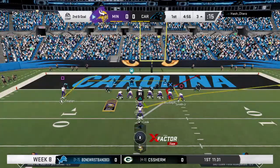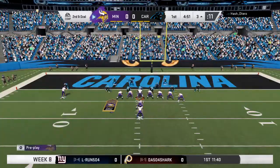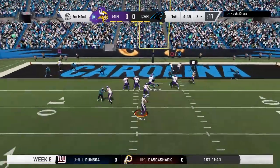Mike 5-9, Mike 5-9. Here we go. 2nd and 3.